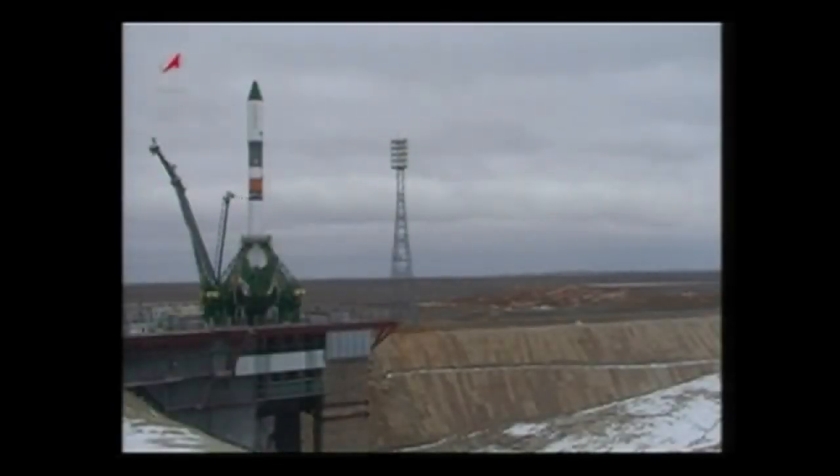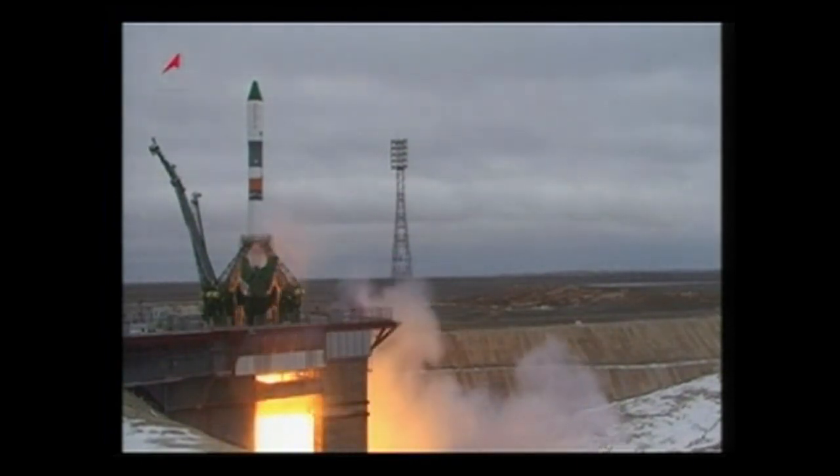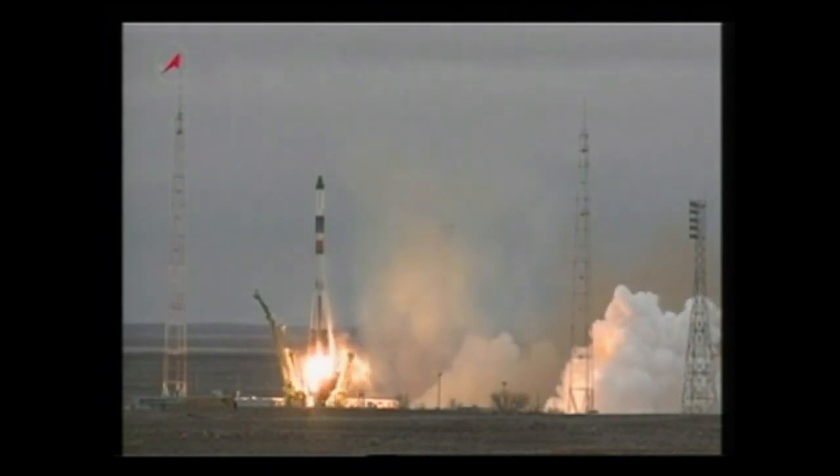The engine start sequence now underway. Second umbilical has retracted. We have main engine start. Turbo pumps up to flight speed. 3, 2, 1. Ignition and liftoff.